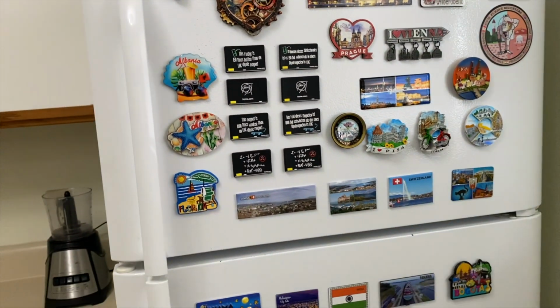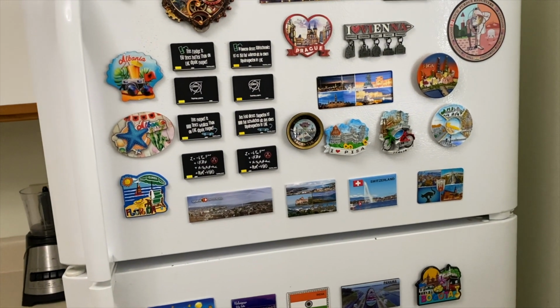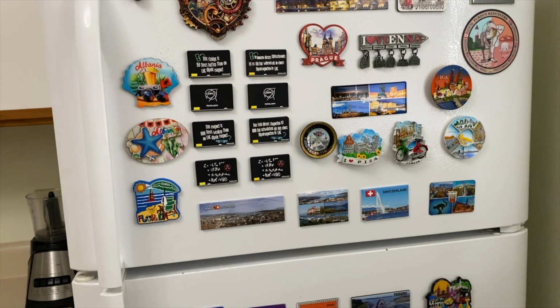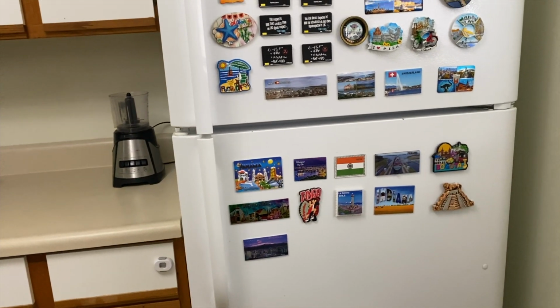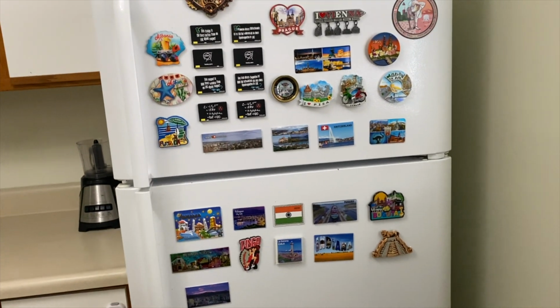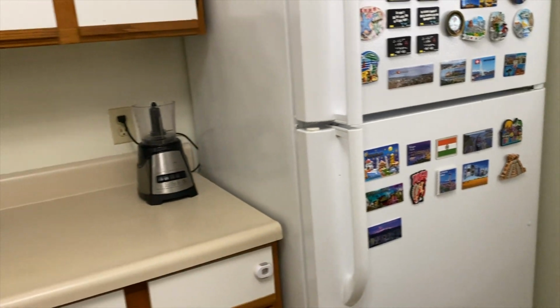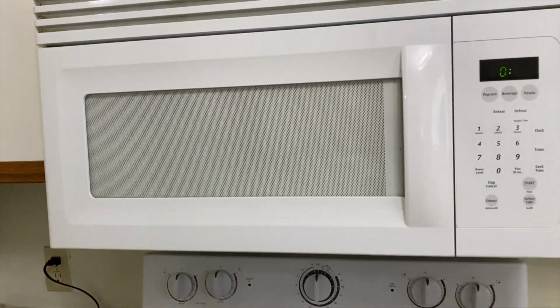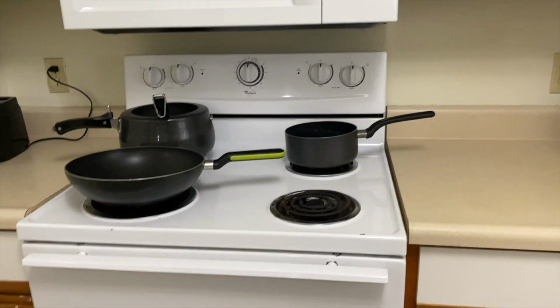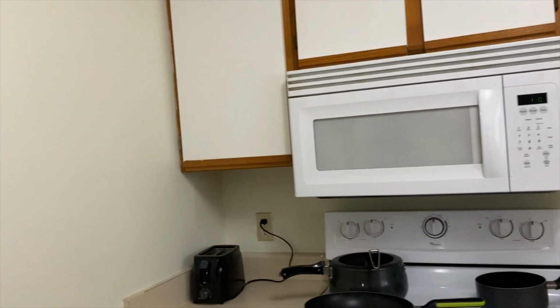Now again, this is not really intentional, because I have been trying to put all the stuff where I have been to 21 countries. So you won't see many magnets here, but that's how I try to spoil my refrigerator. And then there is a freezer as well as a refrigerator unit here. And again, this is all the kitchen, and this is the microwave oven. This is quite good. And then this is the conventional oven, so you can cook a lot of things.